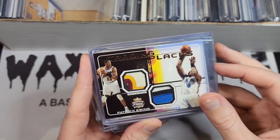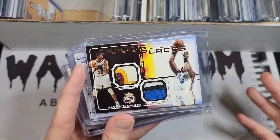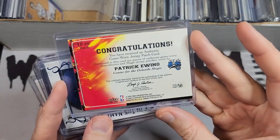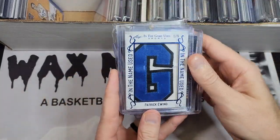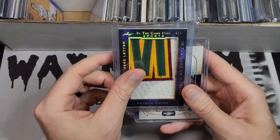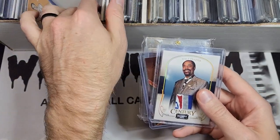That is completely sinister. I'm sorry if you're a Patrick Ewing fan, but I sports hated him. I don't actually hate him, but I sports hated him. So that's from Fleer, and that's numbered 32 out of 50. I've got this leaf letter from a Magic jersey. I've got a leaf letter from a Sonics jersey. So you can see I was real big on that trend of Patrick Ewing fading.